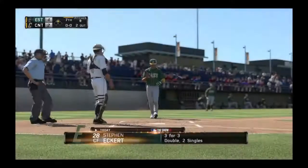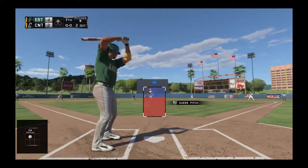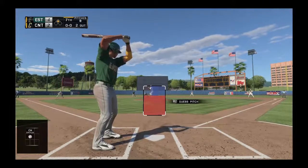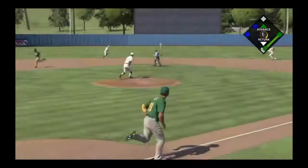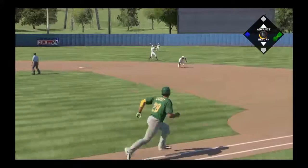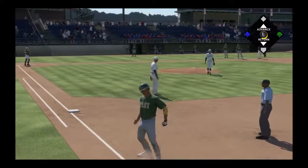Steven Eckert will come forward now in what could be an at-bat that goes a long way toward deciding this ball game. And they better be careful, too, because they haven't gotten him out yet, so this is no small task. On the ground up the middle. Spin throw, and he'll reach first as they can't make the play on him.